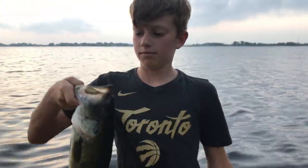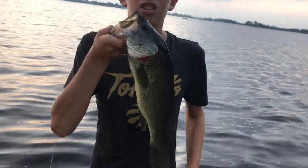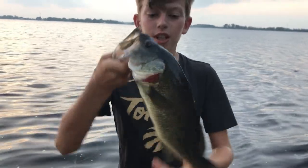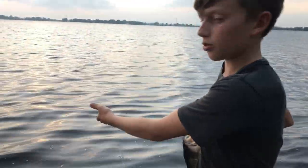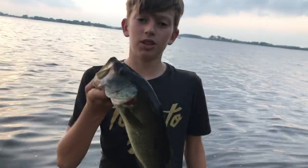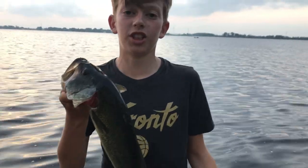Largemouth, it's probably about, I say maybe about 3, 2.5, somewhere like that. Just caught it right out of here with a devil spoon. So yeah, let's get back to fishing now.